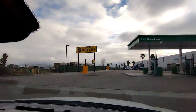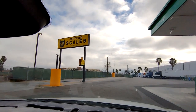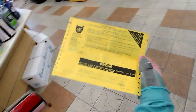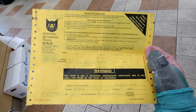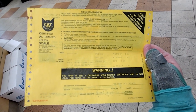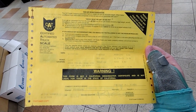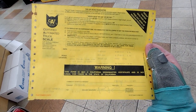And here we are at our first stop of the day because I'm interested to find out how much we weigh. Got our weigh ticket. What's it say? 4,800 in the car, 1,760 in the trailer. Some of that is tongue weight, so I think we're towing about 1,900 to 2,000 pounds.